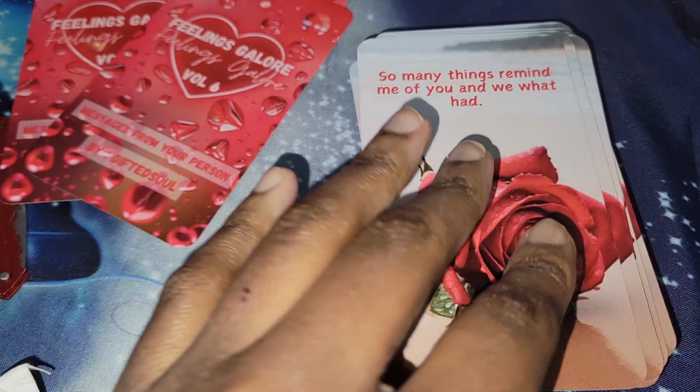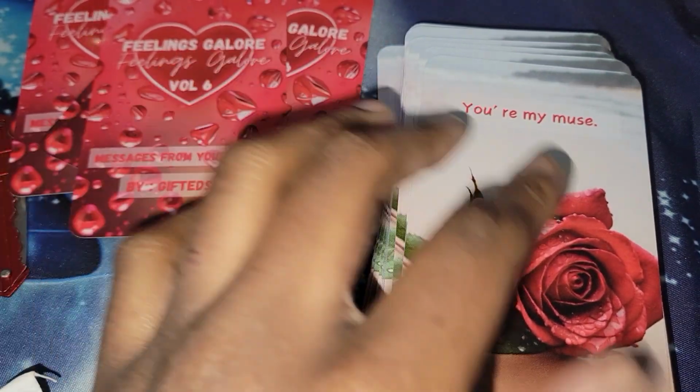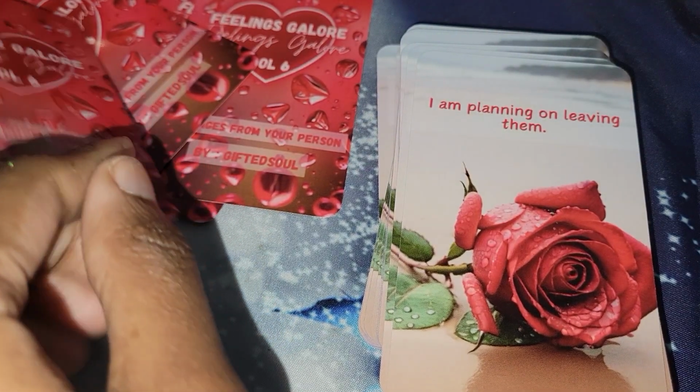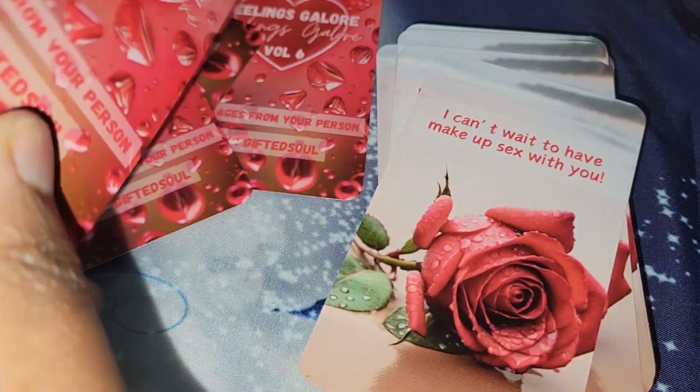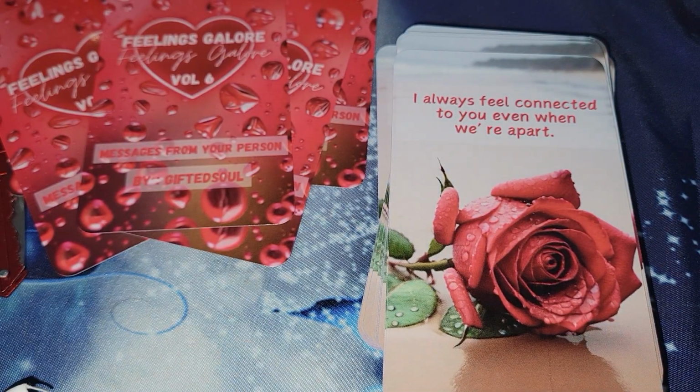So many things remind me of you and what we had. I love everything about you, flaws and all. You're my muse. I'm planning on leaving them. I can't wait to have makeup sex with you. I always feel connected to you even when we're apart.